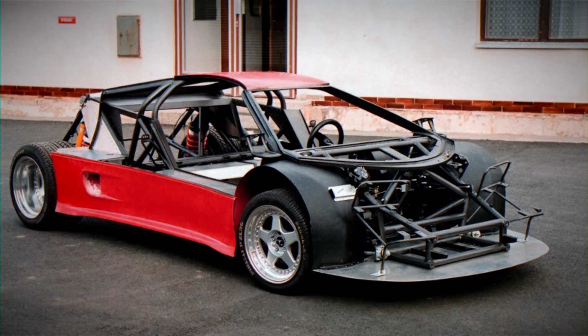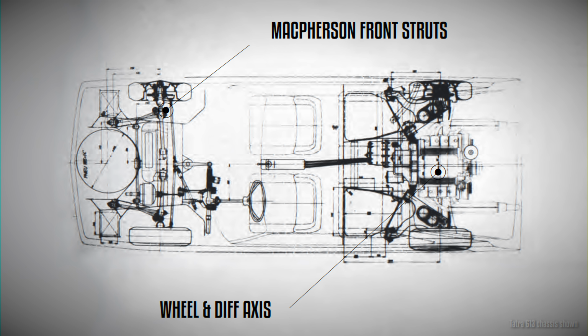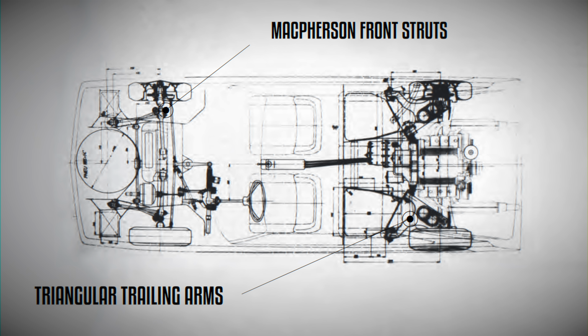The initial concept was completed in September 1986, and after years of aerodynamic refinements, the final shape was achieved in 1990. A steel tube space frame with alloy elements was constructed around a rear mid-mounted air-cooled V8. The engine placement mirrored that of the T613, with the differential axis between cylinders 2 and 3 for improved balance. The front suspension utilized a McPherson strut design, while triangular trailing arms were employed at the rear.